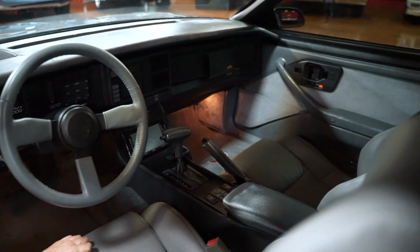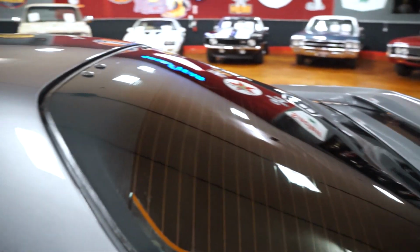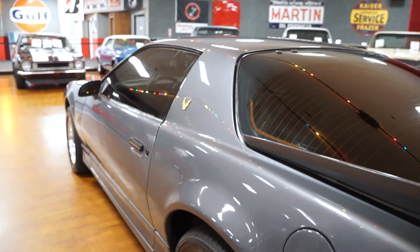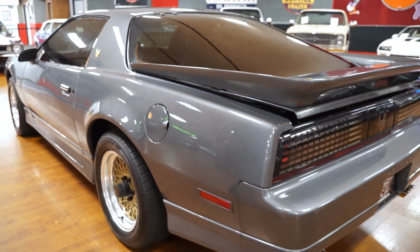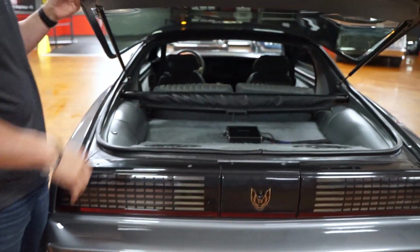I wanted to show you guys the rear hatch is power, and it does work. Door fitment on the driver's side is real nice to the rear quarter. Driver's door and fender all line up nice and straight. Take a look inside the hatch here.